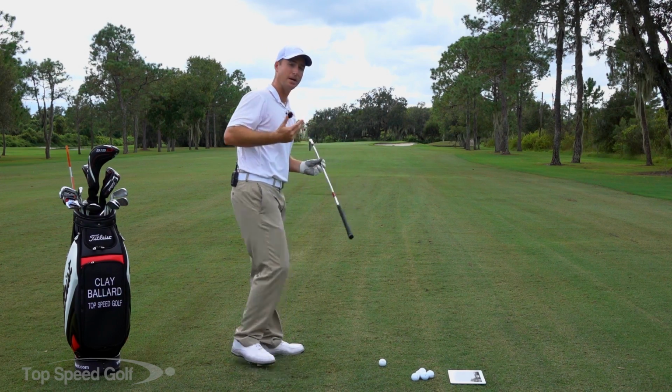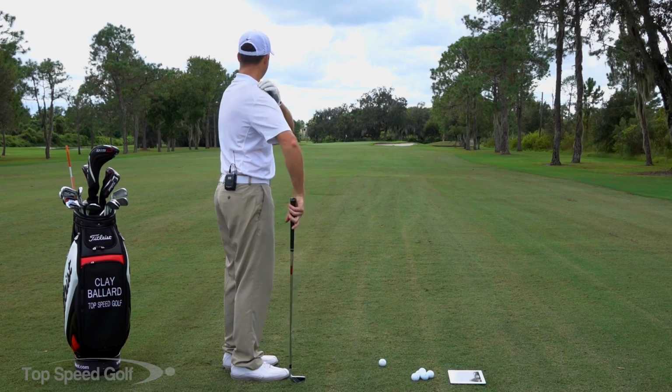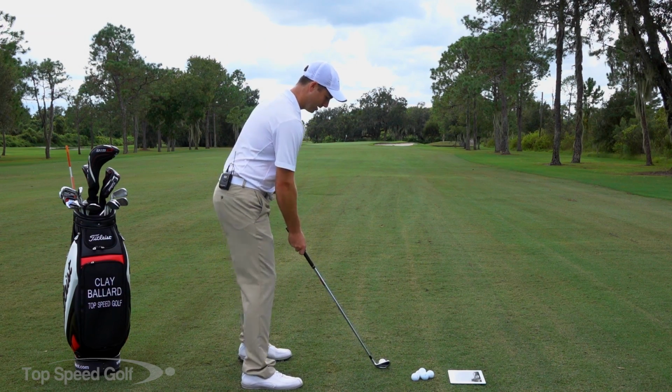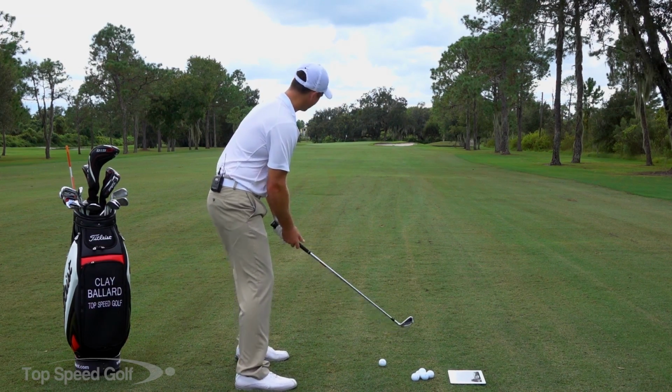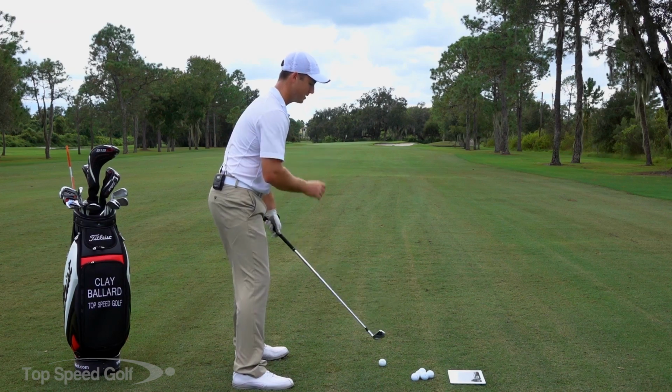So as we're at address, what's happening is we're going to stand nice and tall. As I walk into this golf ball, I'm going to go ahead and let my hips drop back and my upper body, my torso, hinge forward pretty naturally. So there's not an exact amount that we want to do here. We want to make sure that my head's nice and high.